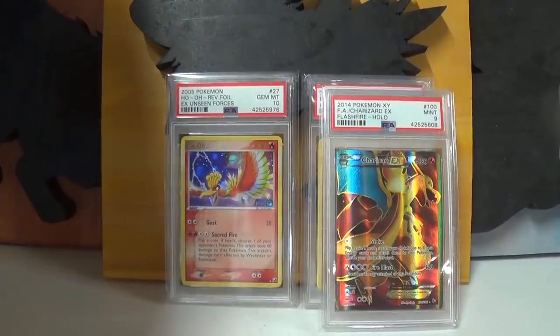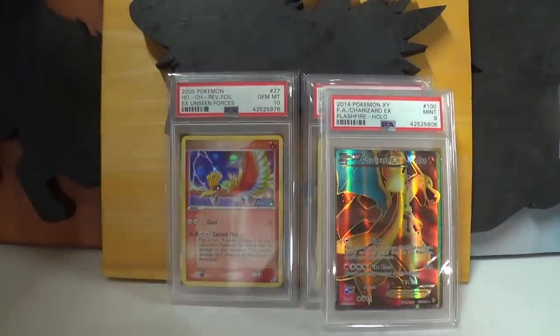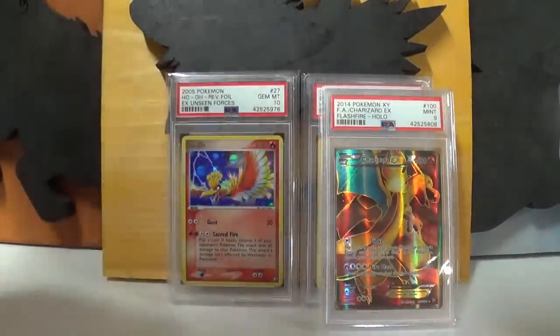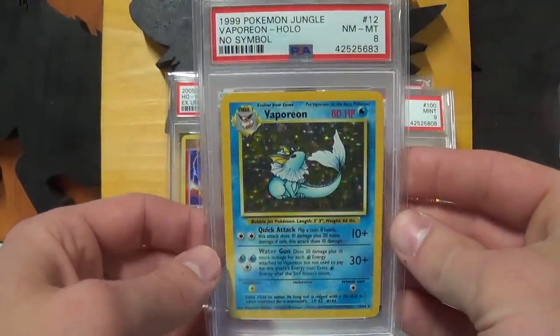I think some of you have probably gotten why I'm flying through this so fast. I mean, there's just a ton of cards to go through. We're just now getting a little over halfway. So these are all no symbol jungle errors.